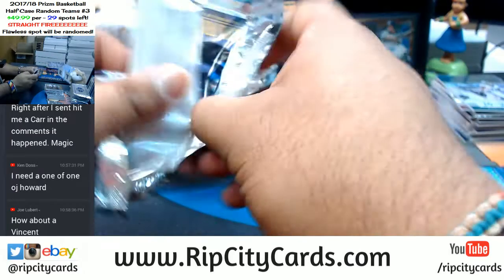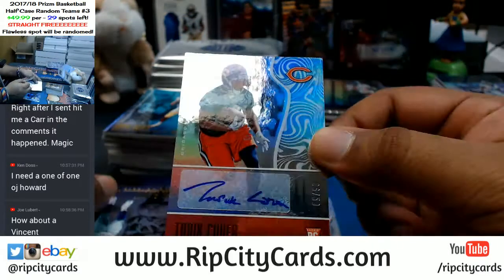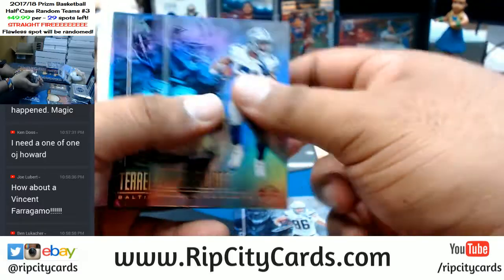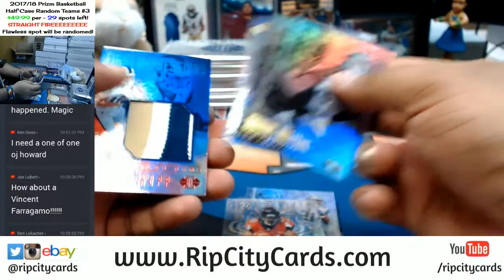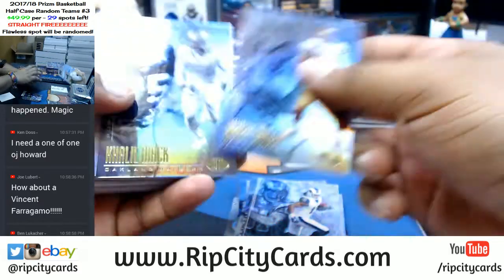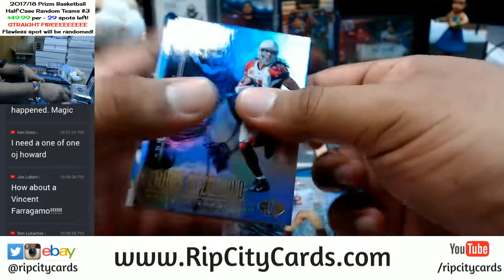Ferragamo. I don't think he's in this. Or is he? I don't know. Let's find out. Tarik Cohen of the Bears to 50. That's a good auto. What's in here? Cooper Kupp to 50 for the Rams. Three colors on that bad boy. Curtis Samuel for the Panthers with a napkin or a patch, if that's what you want to call it.